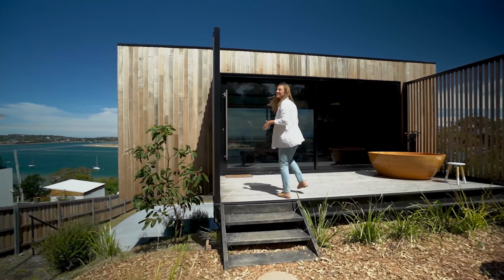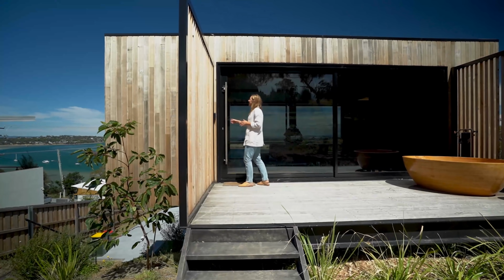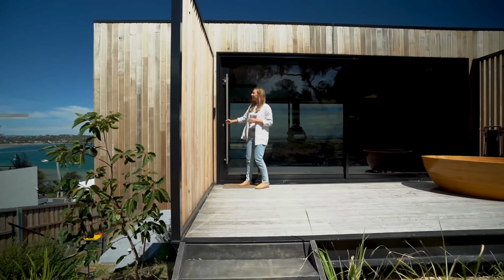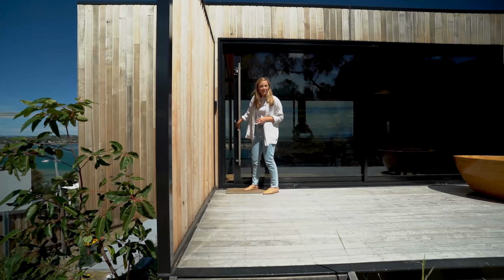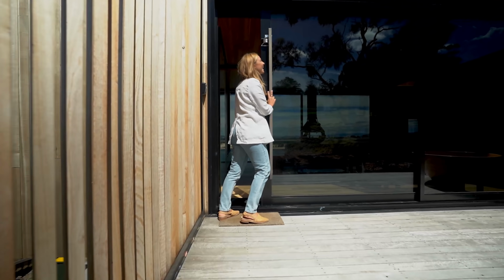So the exterior to this home is quite impressive. You have this dark glass and timber cladding with a very impressive view, but I can't wait to see what it's like from inside.